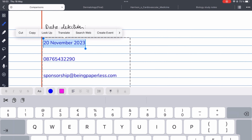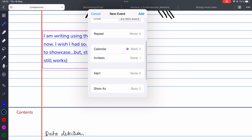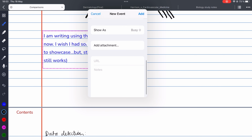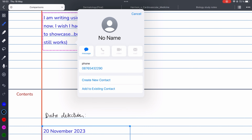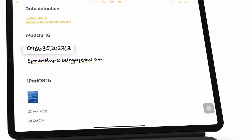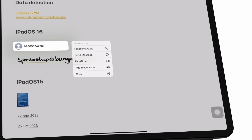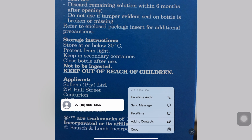Both apps can recognize dates, numbers, emails, and addresses so you can take action on them without leaving the app. Where Noteful can only do this with text, Apple Notes can also do this with your handwriting and images. How cool is that?